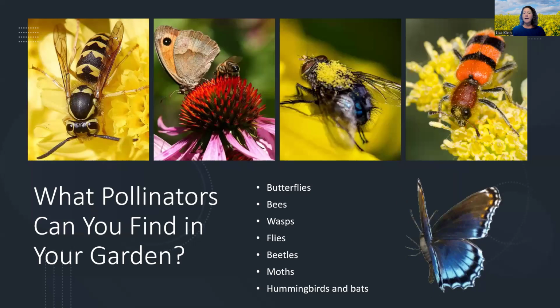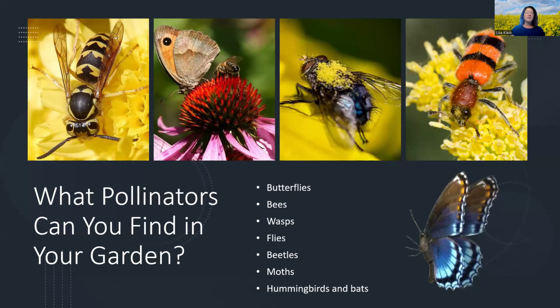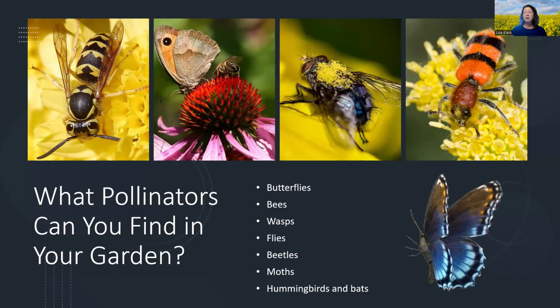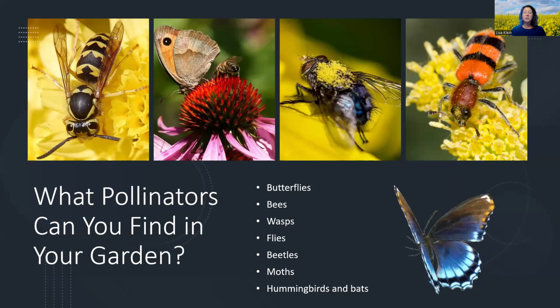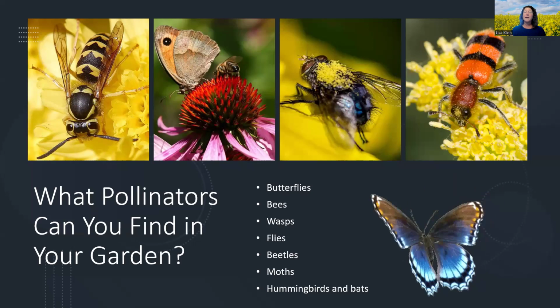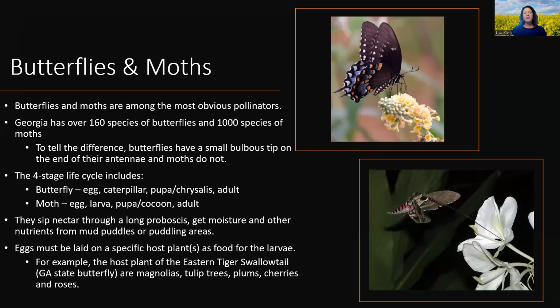So what are you going to find in your garden? Well, you're probably going to find butterflies and bees, wasps, flies, moths, beetles, hummingbirds, and bats. You're probably not going to find lemurs. Maybe if you were over at Yellow River Game Ranch, you might, but in your backyard, probably not. So the butterflies and moths are very obvious, very showy, flashy, very pretty. Lots of them here, 160 species of butterflies and 1,000 species of moths. Think about that. Most of them are nocturnal, so you're probably not going to see them.